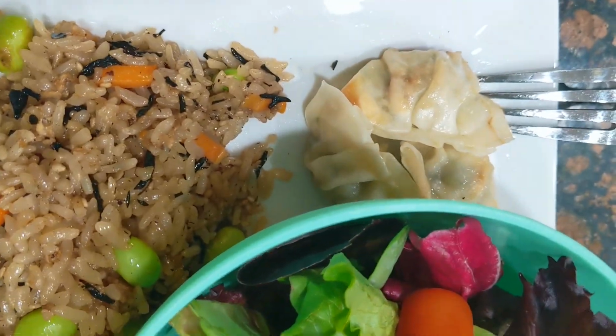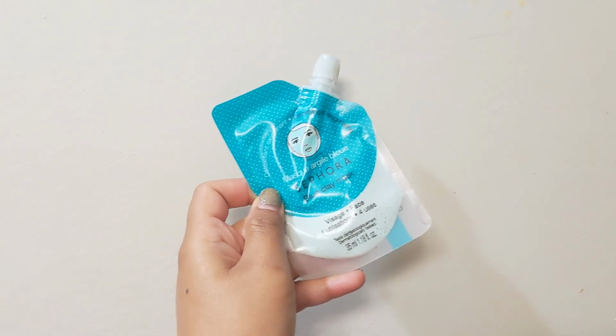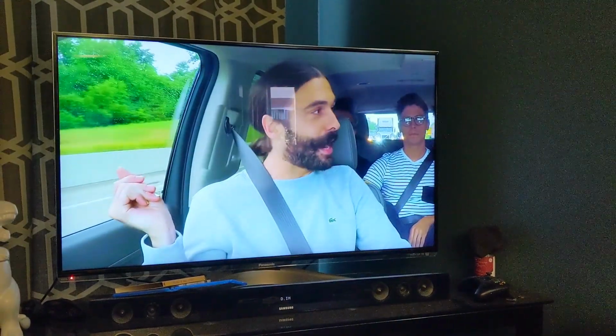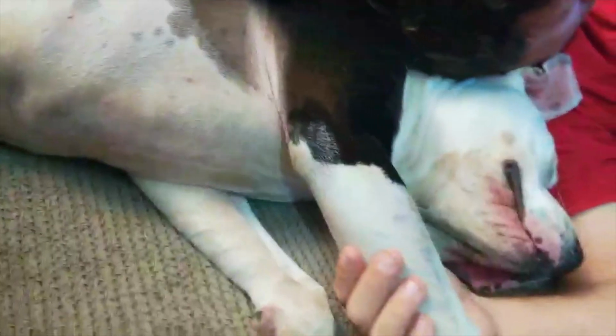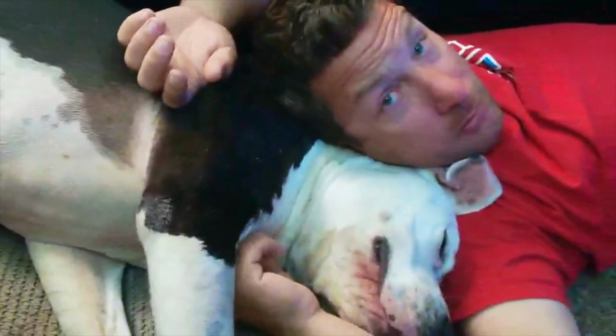And after dinner, it's time for a little bit more self-care. I'm using the Sephora brand blue clay mask. I love this mask. It smells so good. Then it's time to just hang out for the night with Trevor and Spartacus. We are currently watching the 3rd season of Queer Eye. Karamo is Trevor's man, and of course, Jonathan Van Ness is mine. And I'm just going to hang out with these two dudes for the rest of the night and relax.